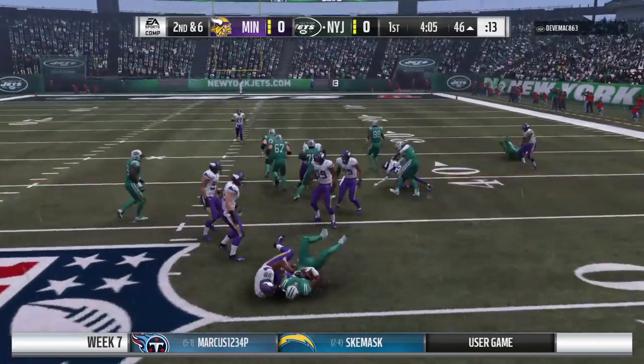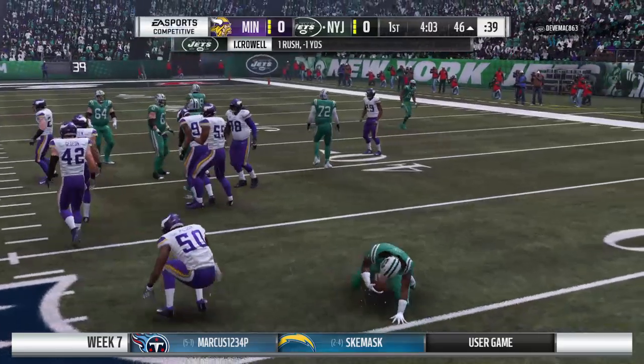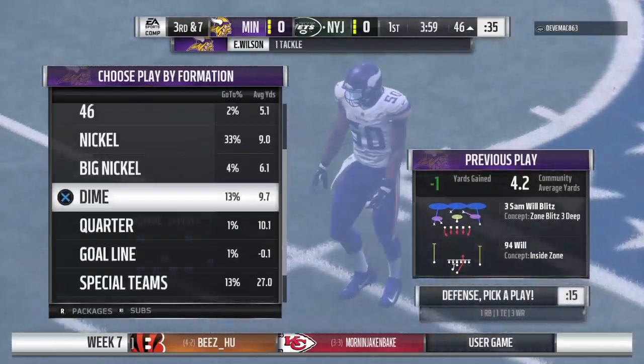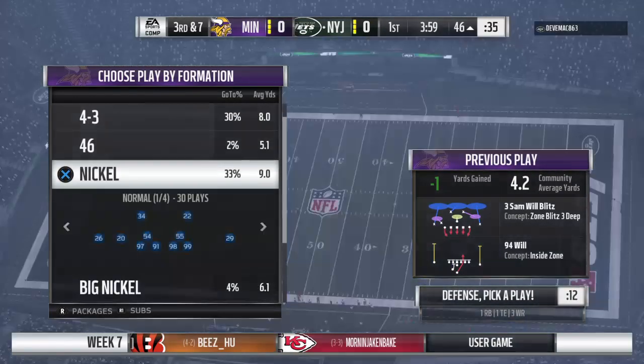Now a first carry for the former Cleveland Brown, Isaiah Crowell, and he is met in his tracks behind the line of scrimmage. It'll be a loss of a yard, and they're going to face a 3rd down.